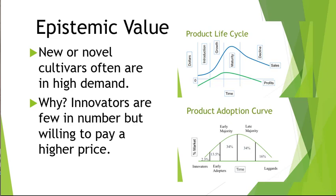Early adopters are willing to pay somewhat of a higher price, but they want the innovators to really pave the road. They want to see that this plant cultivar is really going to grow in their climate. They still want to be early, but they don't want to be among the very first. So if we know innovators and early adopters are willing to pay a premium price, we really need to set the price of these new or novel cultivars relatively high, because that's who is going to be attracted to the plant, not the early majority or the late majority.